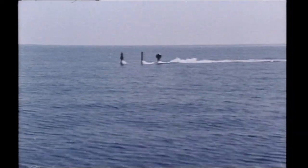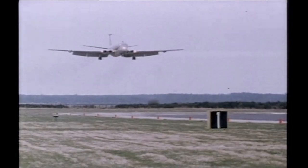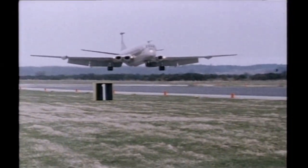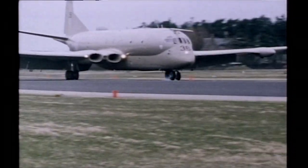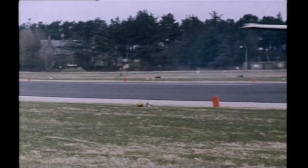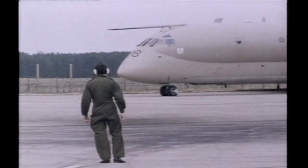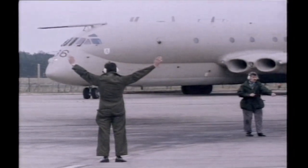Although the Nimrod MR2 airframe is aging, it still remains a potent and respected maritime patrol aircraft. It served with distinction in the Falklands conflict, the Gulf War, and in support of the maritime blockade of the Balkans during the Bosnia crisis. The Nimrod MR2 will continue in service until all squadrons have been re-equipped with the Nimrod MRA-4.